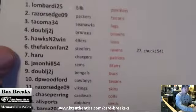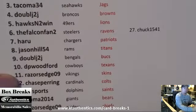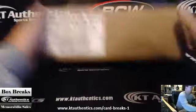There's the draft order, or here was the draft order. There's all the teams. There you go. Chuck, you bought the Ravens team, that spot. There you go. Good luck to everybody. Thanks, guys, for getting in.